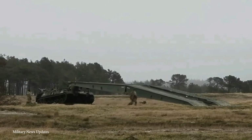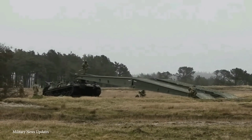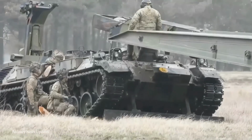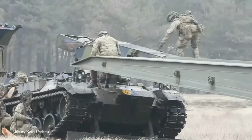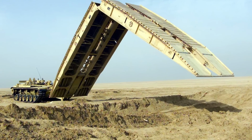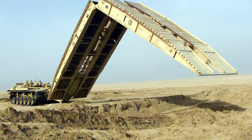This ability is particularly crucial for mechanized forces advancing on the battlefield, allowing them to maintain momentum and exploit strategic opportunities. The AVLB's armament is minimalistic, as its primary purpose is mobility and bridging support rather than direct combat. It typically retains the machine gun and other defensive armaments found on the base M60 tank chassis to provide self-defense.